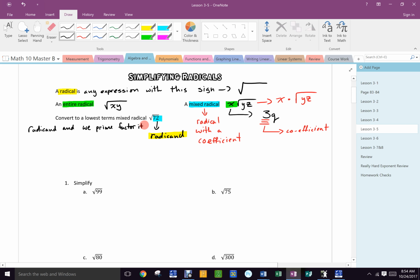Prime factor it? Wait a minute, what are you talking about? That thing we did a few days ago? Yes. You take 72 and you make a factor tree. So everybody go. Because you don't need me for that part.